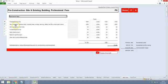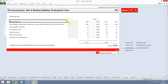Site survey, always allow for a site survey of some sorts. Utility search, utilities are in the area, but let's allow for a survey and finding the services we're going to connect to, because it is an existing road, so we should see some services in the road, so we should be able to find those reasonably easily. Soil investigation, we might need to do some soil investigation work on this site actually, but let's start off with a desktop survey.